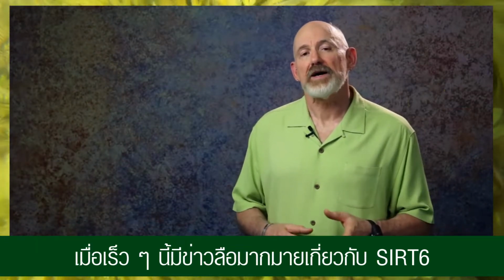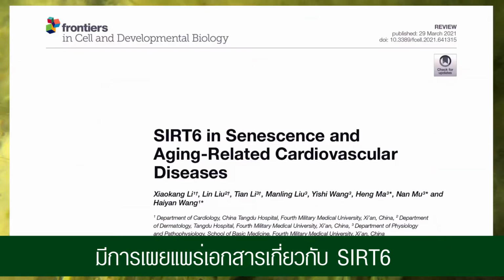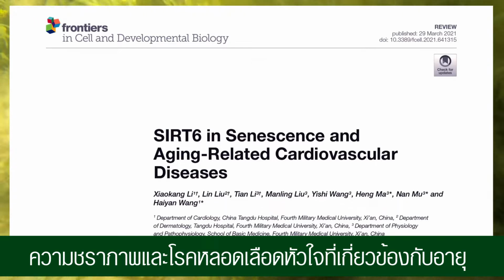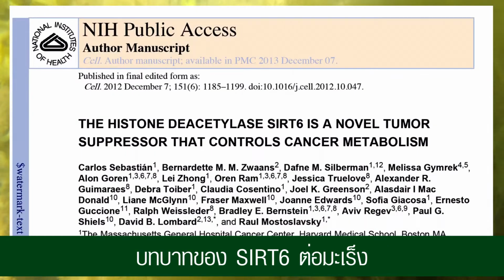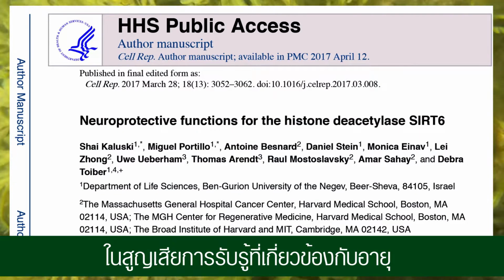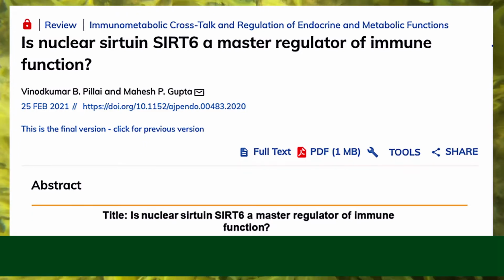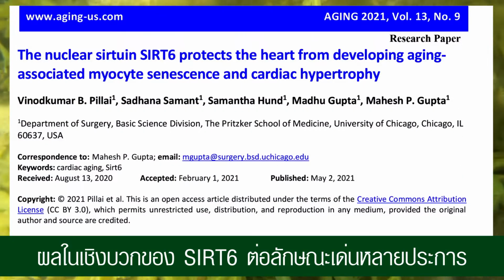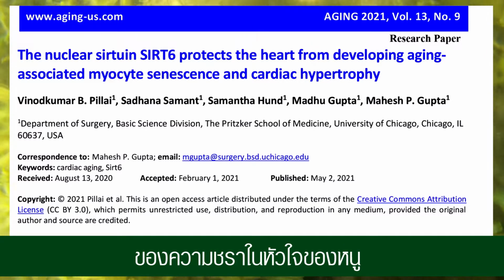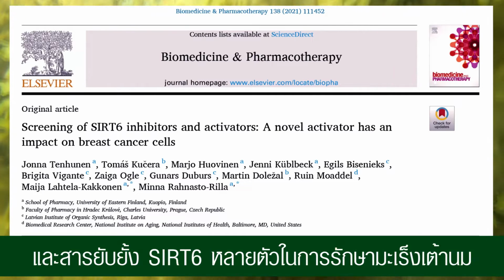Lately, there's been a lot of buzz around SIRT6, which is one of the sirtuins. Just in the last few months, there's been papers published about SIRT6, senescence, and age-related cardiovascular disease, the role of SIRT6 in cancer, SIRT6 and its neuropathic function in age-related loss of cognition, SIRT6 as a master regulator of immune function, the positive effect of SIRT6 on multiple hallmarks of aging in the hearts of mice. And this paper screens several activators and inhibitors of SIRT6 in the treatment of breast cancer.